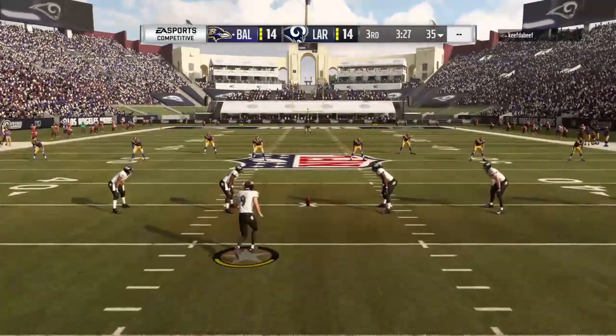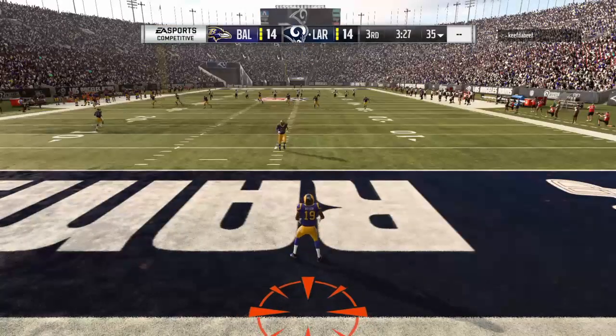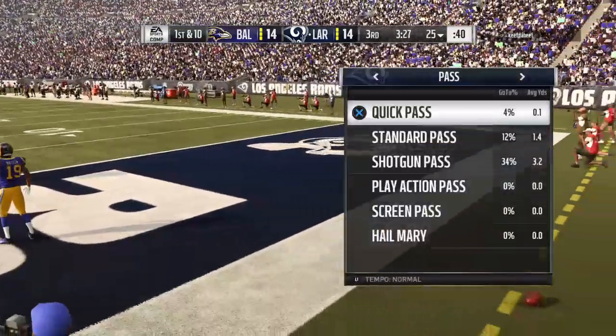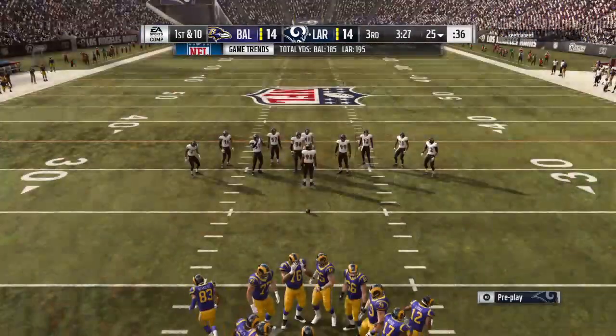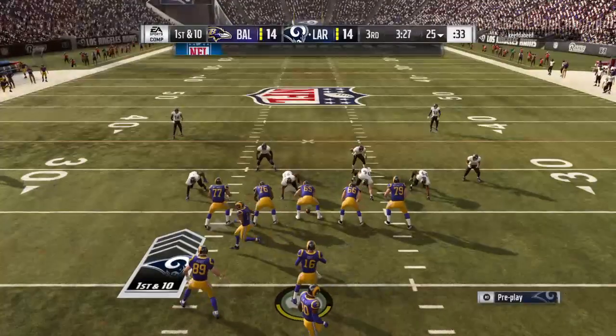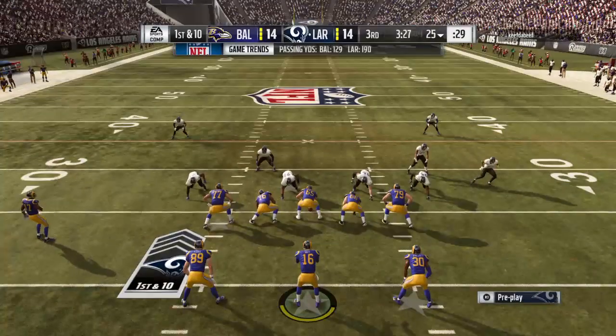Nothing separating these two teams on the scoreboard as the kick's away here. And they will not get a chance to return this one as it's through the end zone for a touchback. The Rams offense now making their way out to take over. And last time the formula was pretty simple: a one-play drive, long pass. Maybe they just want to do that again, right?